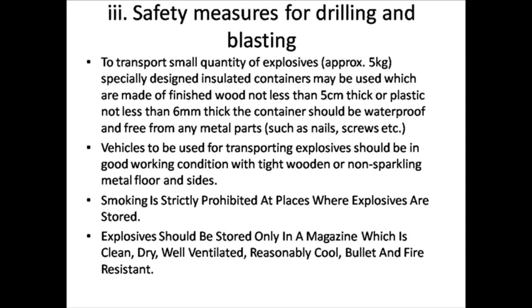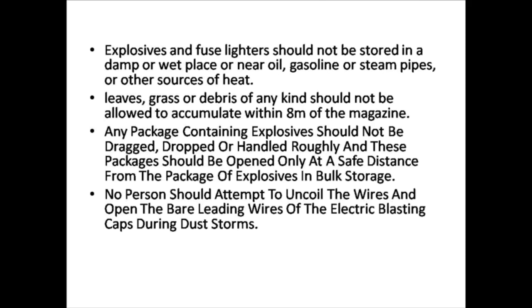Vehicles to be used for transporting explosives should be in good working condition with tight wooden or non-sparkling metal floors and sides. Smoking is strictly prohibited at places where explosives are stored. Explosives should be stored only in a magazine which is clean, dry, well ventilated, reasonably cool, bullet and fire resistant. Magazine is a box-like structure which we use for storing explosives.